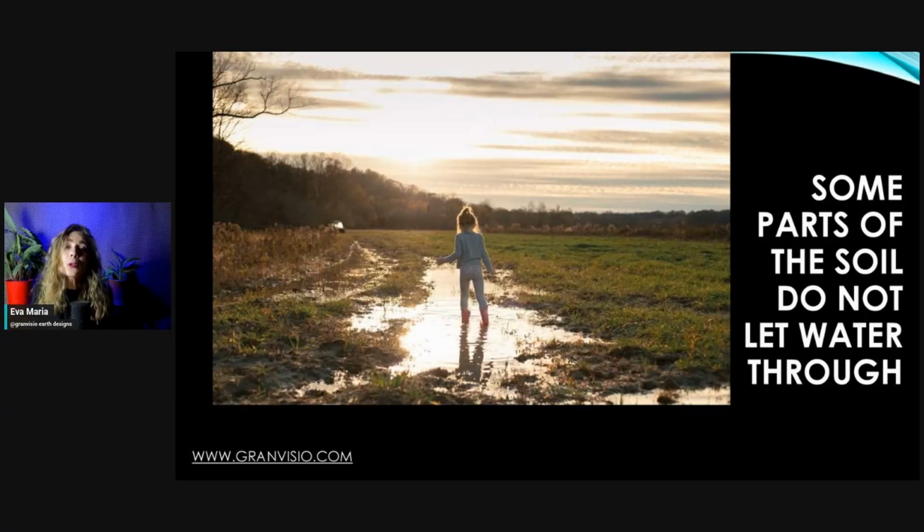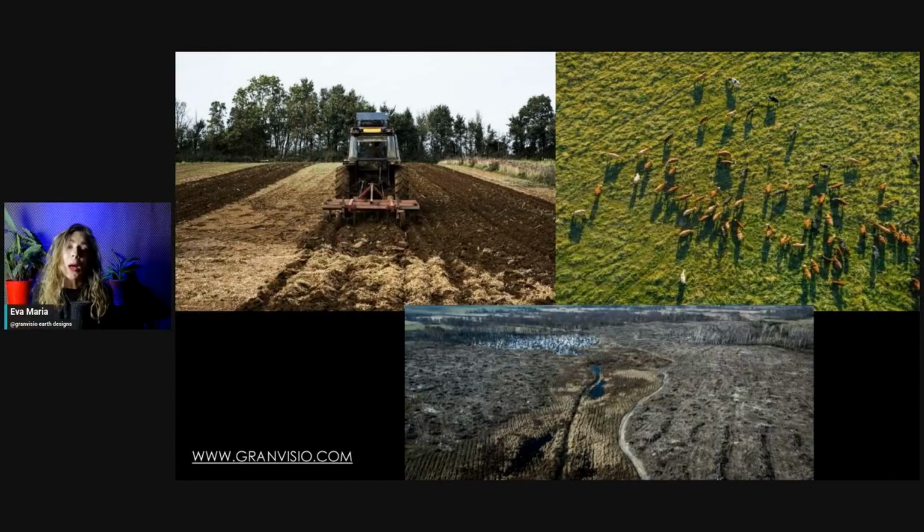It's quite normal for some parts of the soil to not let water through very well, which can cause puddles or runoff when it rains a lot. This can also happen when soil gets compacted from activities like tilling, overgrazing, or deforestation.